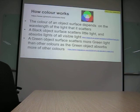Color, okay. Every time you throw a color, what you measure on your camera and see is what we call back scatter light. If the color is absorbed, you don't get light back. So a black object scatters very little light. A white object scatters a lot more. When you put a green object, it actually scatters green light, and other colors are absorbed. So that's how color works.